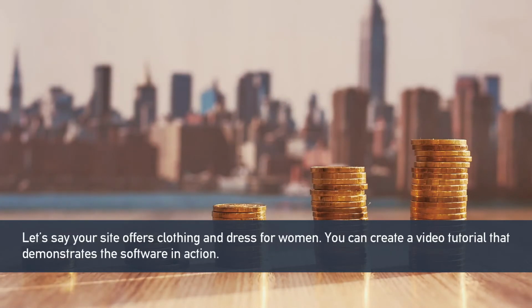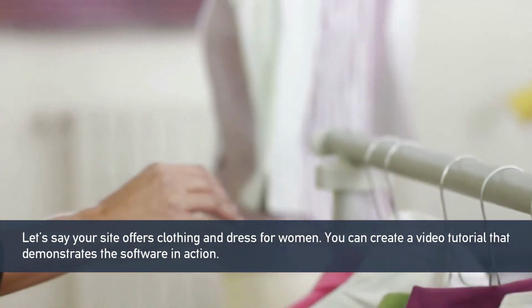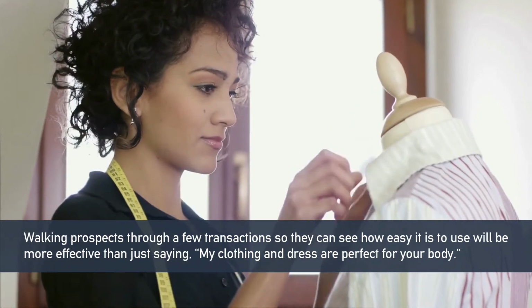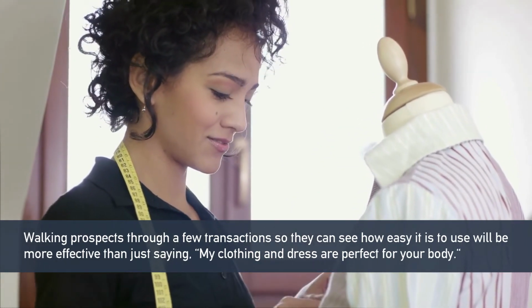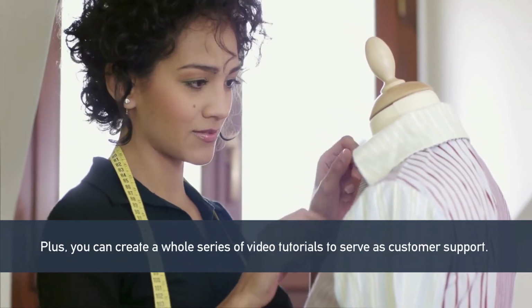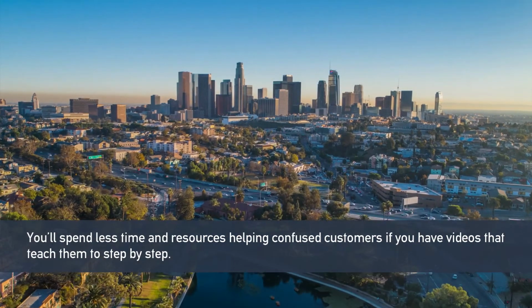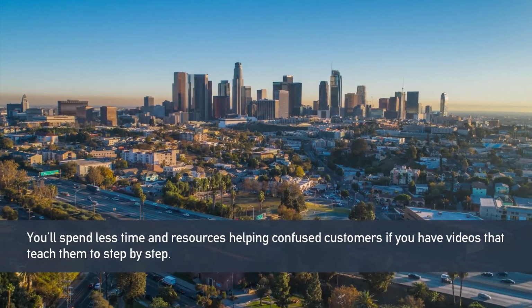Let's say your site offers clothing and dress for women. You can create a video tutorial that demonstrates the software in action. Walking prospects through a few transactions so they can see how easy it is to use will be more effective than just saying, "My clothing and dress are perfect for your body." Plus, you can create a whole series of video tutorials to serve as customer support. You'll spend less time and resources helping confused customers if you have videos that teach them step by step.